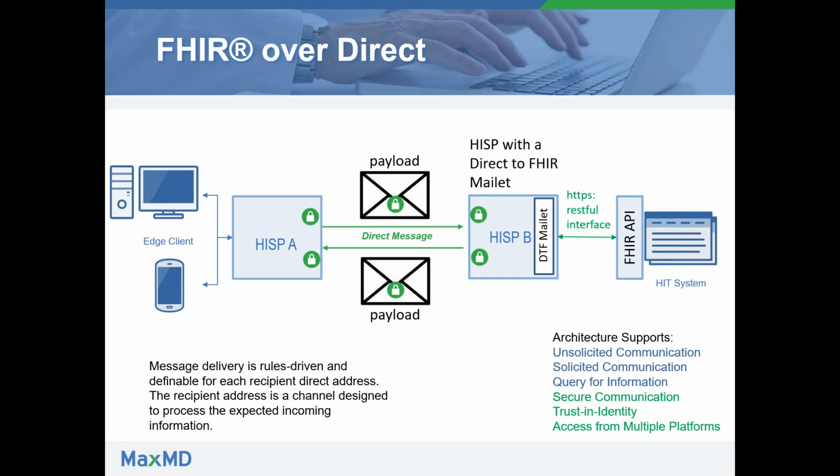The FHIR API reports back the local record ID of the patient. We insert that patient ID into the payload, which is the FHIR query, and execute the FHIR query. We retrieve the response from the medical record system and send it back via Direct to the original HISP. Message delivery is rules driven. It's definable for each recipient. It's a channel that just works. The patient can query 5 different FHIR APIs and retrieve their messages without having to re-register at every single place. It's not just for patients.